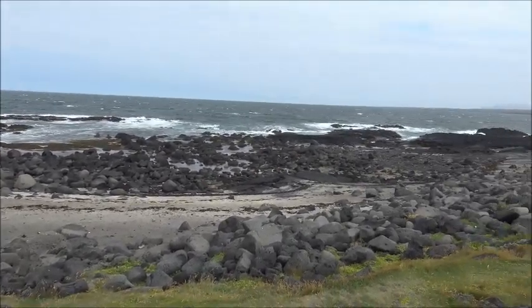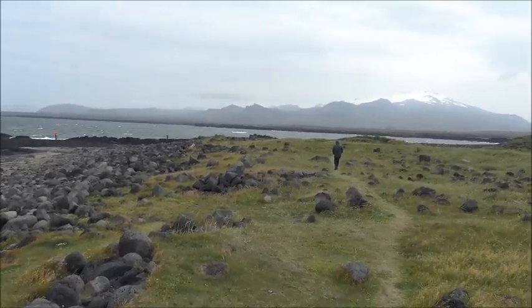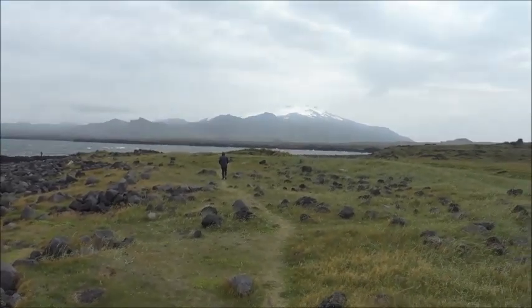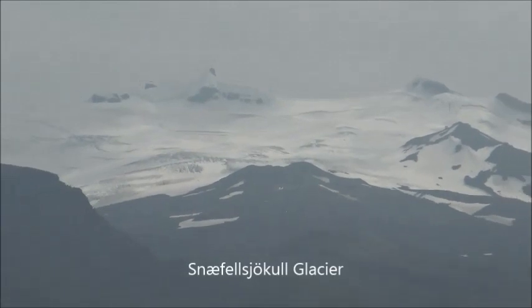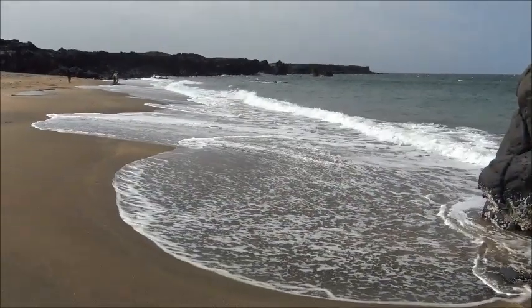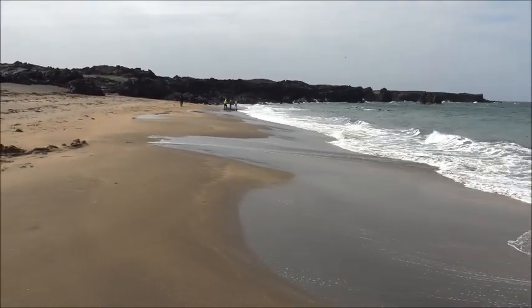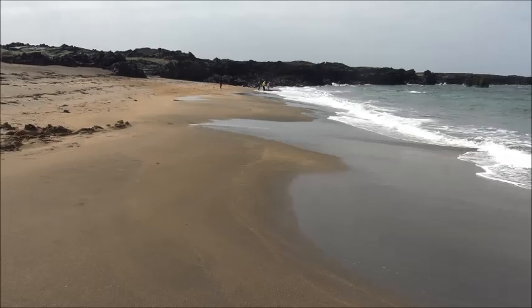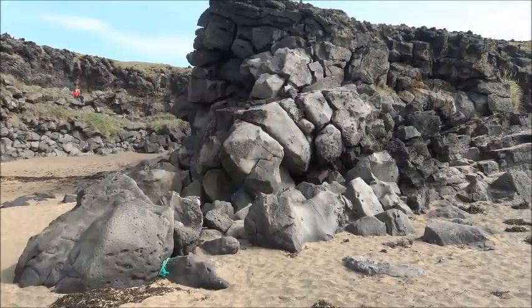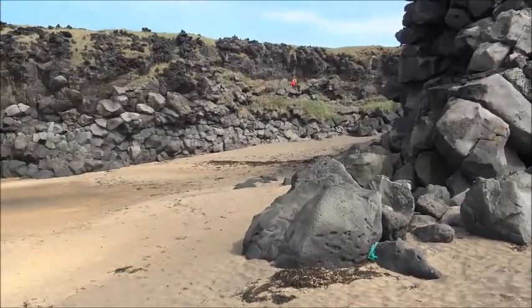Here we have the view back towards the main part of the town. This is a little bit further down the coast. The lava comes right down to the beach. This is all lava stones here, which actually created lava cliffs.